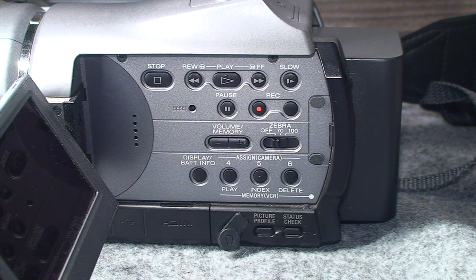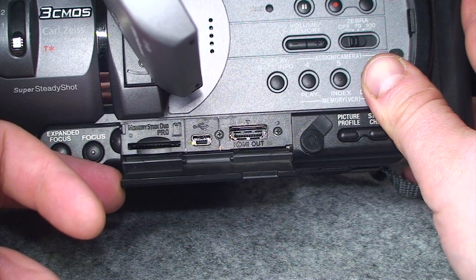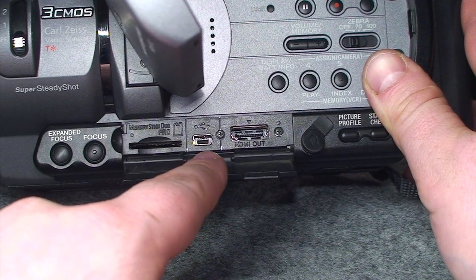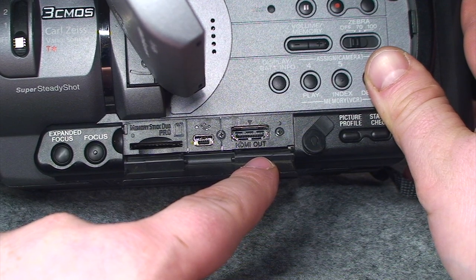There's no shortage of buttons hiding behind the screen and behind this little trap door. It's a Memory Stick Pro Duo card slot for taking still images only. There's a mini USB connection for accessing said photos on the memory stick, and a full-size HDMI output.